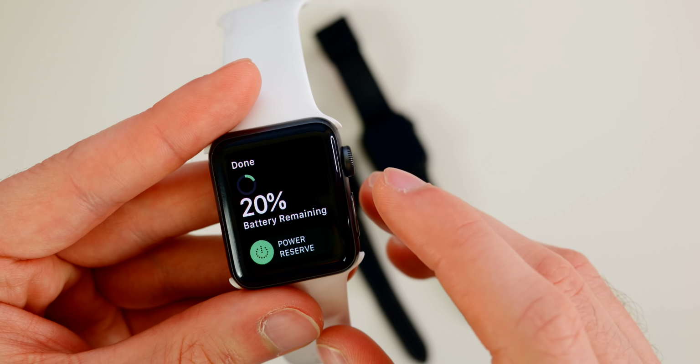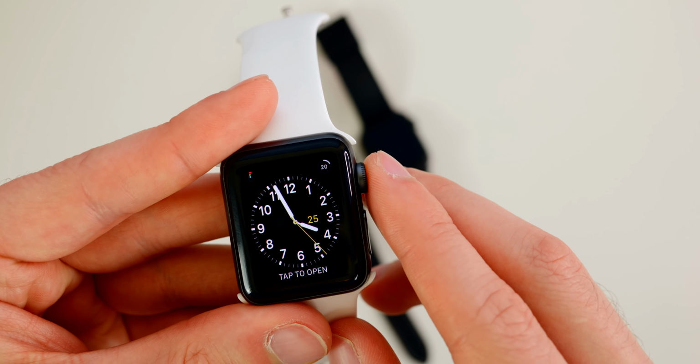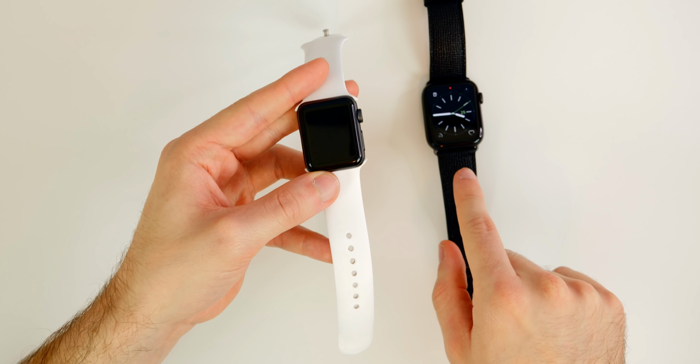And the great thing about that is the battery life is the same on the Series 3 as the Series 4 and the Series 5. And sometimes I actually find my Series 3 to get better battery life than my Series 5, which is crazy. But of course, that could be because of the always on display here on the Series 5.